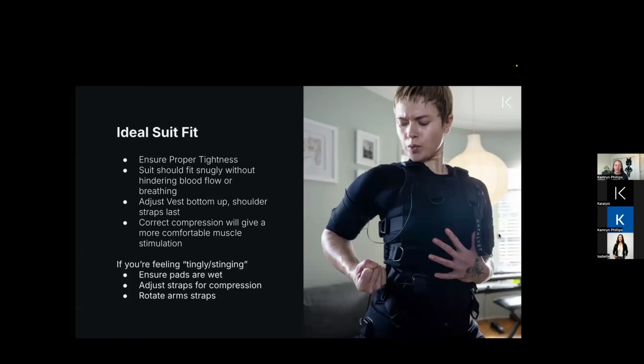We are going to next talk about ideal suit fit, or how to put your suit on and fit it to the body best to get the most proper experience here. Tightness and compression is also really important with your Katalyst. We are looking for that nice hug around the body, a full compressive fit, nothing that feels like it's cutting off blood flow or restricting your breathing, but something that feels nice and tight. I like to say that we feel tactical as we suit up because everything is sucked and hugged in and feeling nice and supported there.